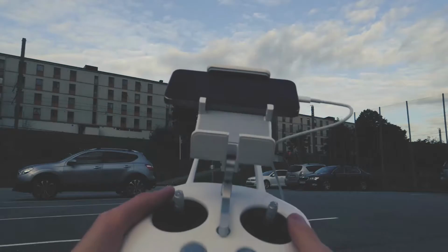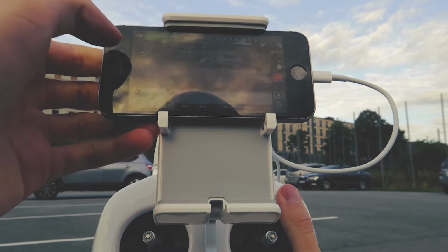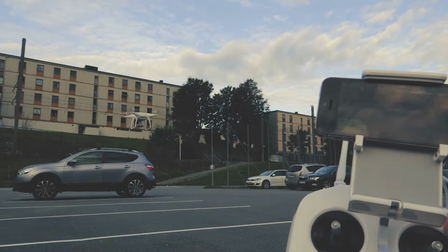Okay, this thing has an automatic takeoff setting, and now we're out of beginner mode. So let's just take off. Oh yeah. Now we're talking.